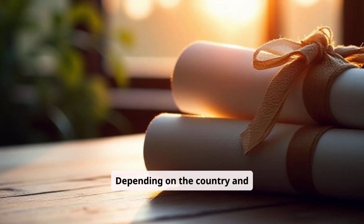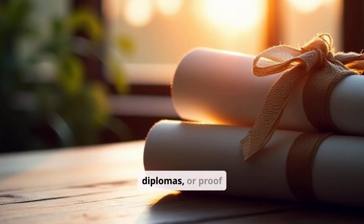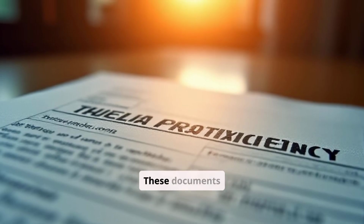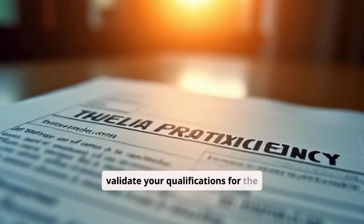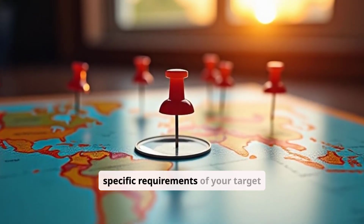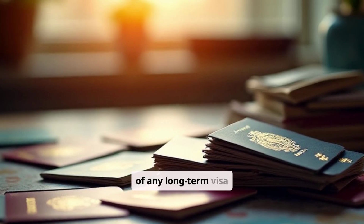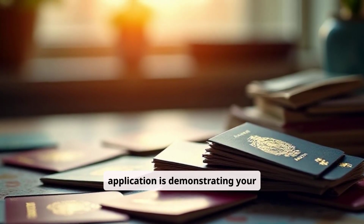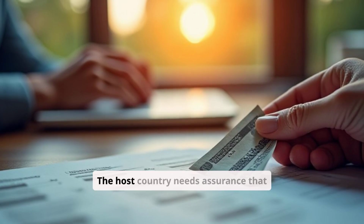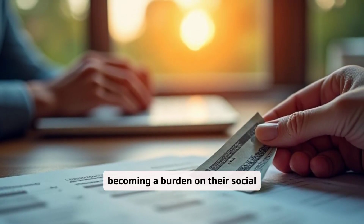Depending on the country and institution, you might also need to provide academic transcripts, diplomas, or proof of language proficiency. These documents validate your qualifications for the chosen course of study. Always check the specific requirements of your target country and university. One of the most critical aspects of any long-term visa application is demonstrating your financial capability. The host country needs assurance that you can support yourself without becoming a burden on their social welfare system.